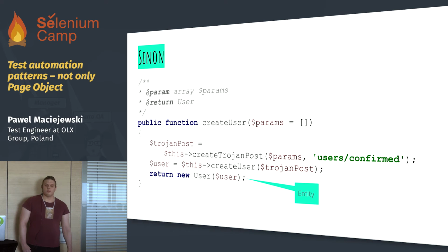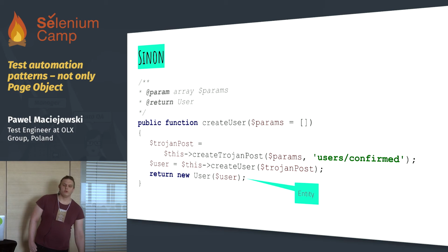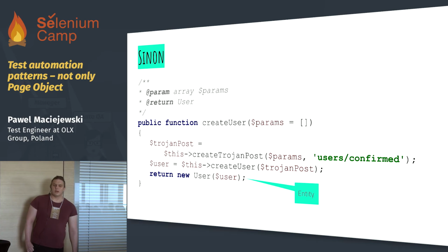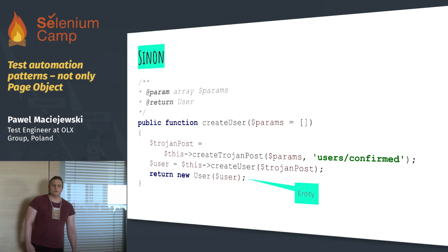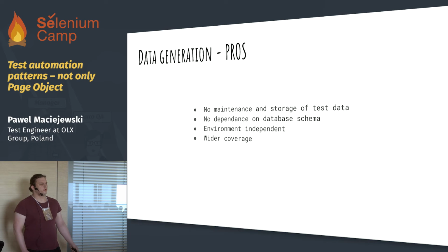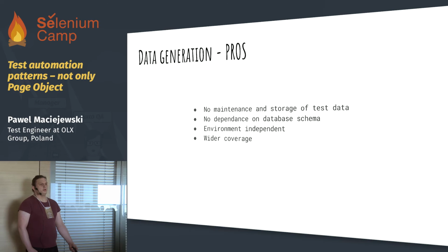On a test level, there are a set of classes called Sinon, which are just a code abstraction over this API, and it allows the test developer to access those classes and generate some data, generate or create, because our approach is to generate. It's really nice because it's efficient. You don't need to store anything in your test code, like some SQLs and stuff like this, and the test actually knows what it wants to create.